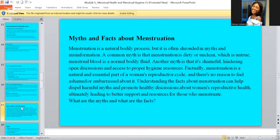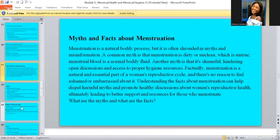Next, we'll be looking at myths and facts about menstruation. Like we already said, it's a natural bodily process, but is often shrouded in myths and misinformation. One of the common myths is that menstruation is dirty and unclean. This is untrue because menstrual blood is like any normal bodily fluid. Another myth is that it's shameful, and that is why people don't usually have open discussions about it. Factually, menstruation is a natural and essential part of a woman's reproductive cycle, and there is no reason to feel ashamed or embarrassed about it. Understanding the facts about menstruation can help dispel harmful myths and promote healthy discussions about women's reproductive health.